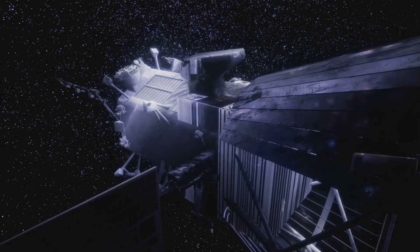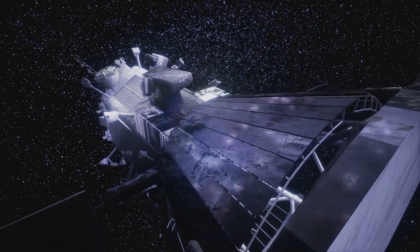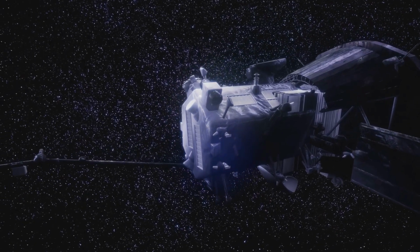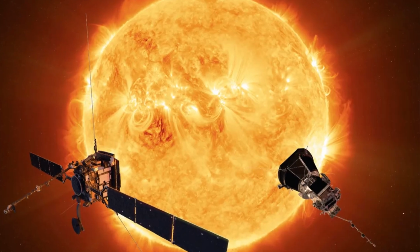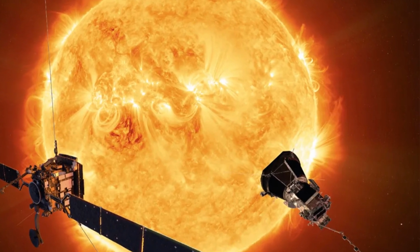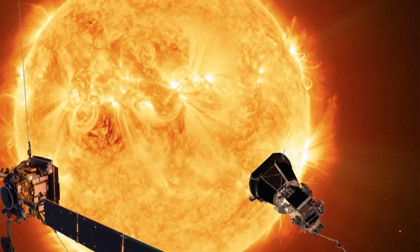The Parker Solar Probe is named after a brilliant scientist, Dr. Eugene Parker, whose contributions to astrophysics have been nothing short of revolutionary. His work has paved the way for many advancements in our understanding of the cosmos. Dr. Parker was the first person to predict the existence of the solar wind, a concept that was groundbreaking at the time. His theories challenged the conventional wisdom and opened up new avenues of research.